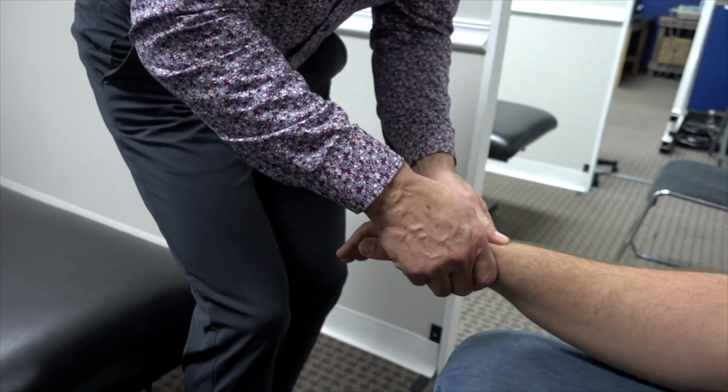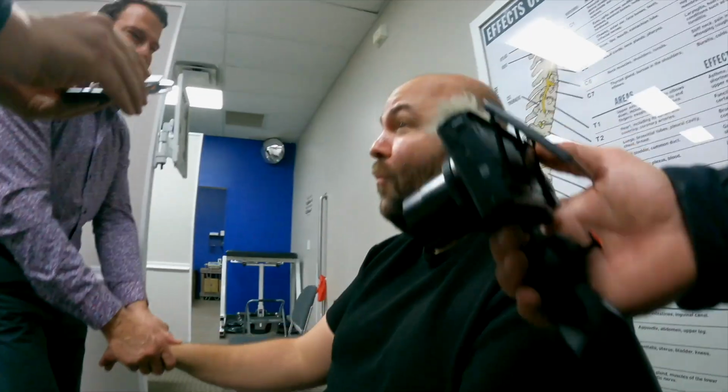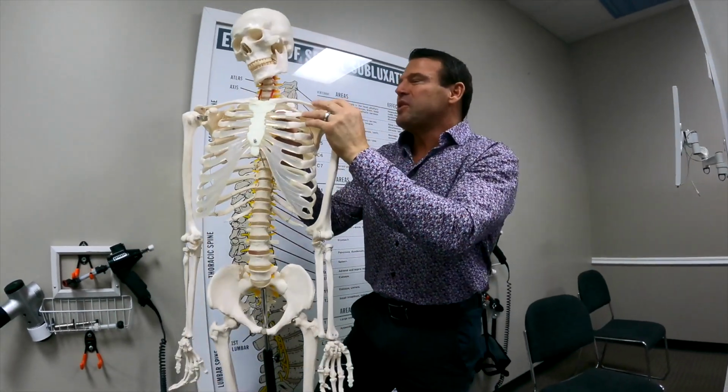We're going to adjust this carpal right there. How'd that feel? Wow, it felt amazing. Awesome. I didn't know that could pop. Absolutely. Okay, so let's talk about what we just did with Evan here.